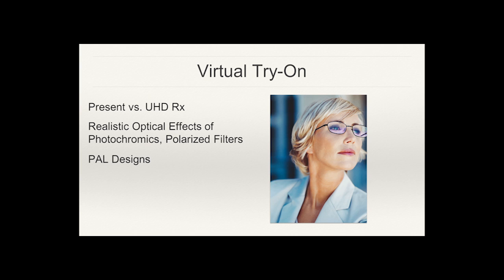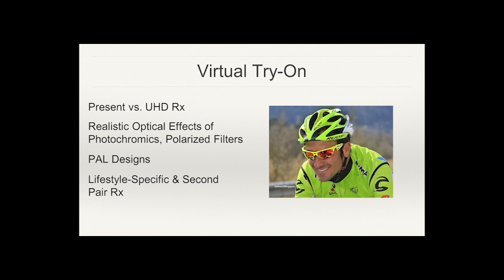Similarly, we can do virtual try-on of different product designs, and the wavefront generators adjust as a function of position of gaze. So you can show patients the different types of PAL designs and their effect on vision as a function of gaze direction. You also can use the technology to totally customize eyewear for the patient for lifestyle-specific second and third pairs, and so forth, by letting them virtually try on these products in real time. We're also working to use our tracking system to capture stereometric data from the patient's face and head, and this can be used to support virtual frame try-on applications either in the clinic or later when the patient's online.